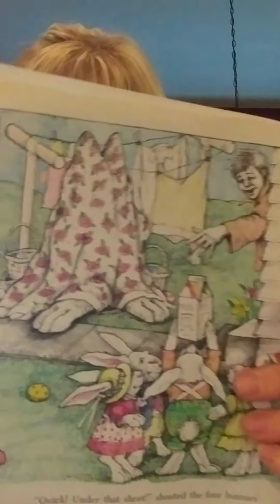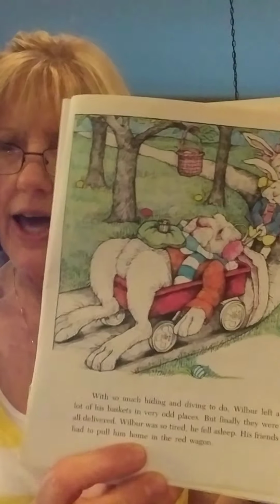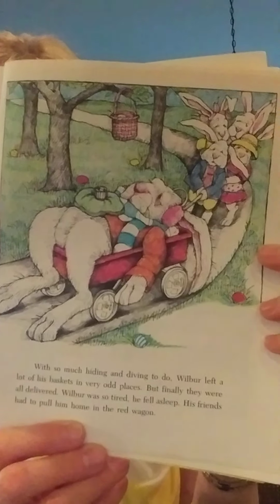"Quick, under the sheet." He dove under the sheet when a man reached out to get something off his front porch. With so much hiding and diving to do, Wilbur left a lot of baskets in a lot of strange places. But finally they were all delivered, and Wilbur was so tired, his friends pulled him home in the red wagon.